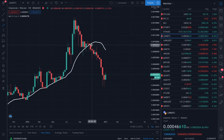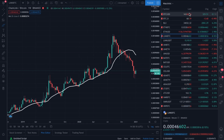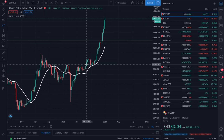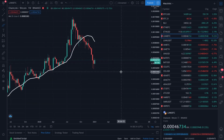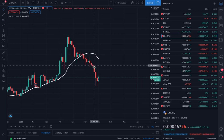And just realize that although it looks bullish now, if Bitcoin decides to continue this parabolic move, or dumps back down to the 20-week, expect your short-term Chainlink position to be in the red, and you have to be okay with that. If you follow that, then you'll probably be fine. But I'm not your financial advisor. So those are things to take into consideration.